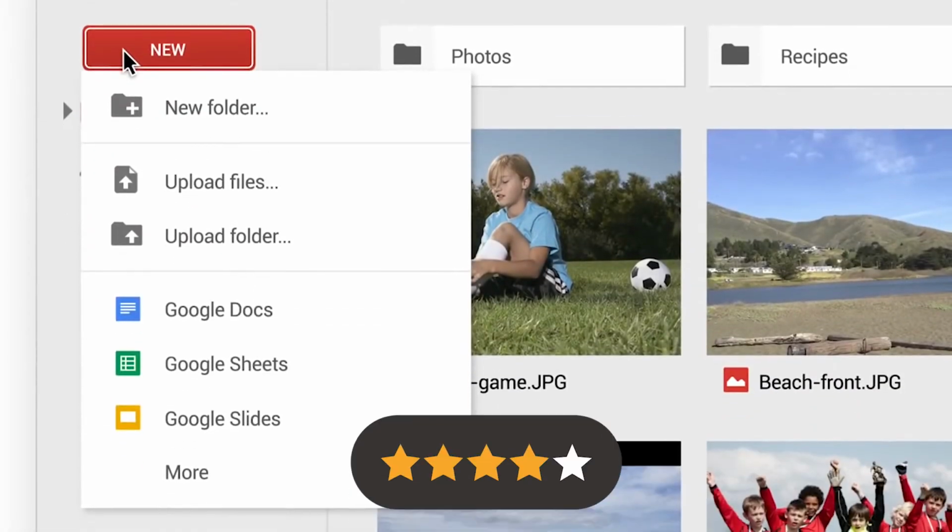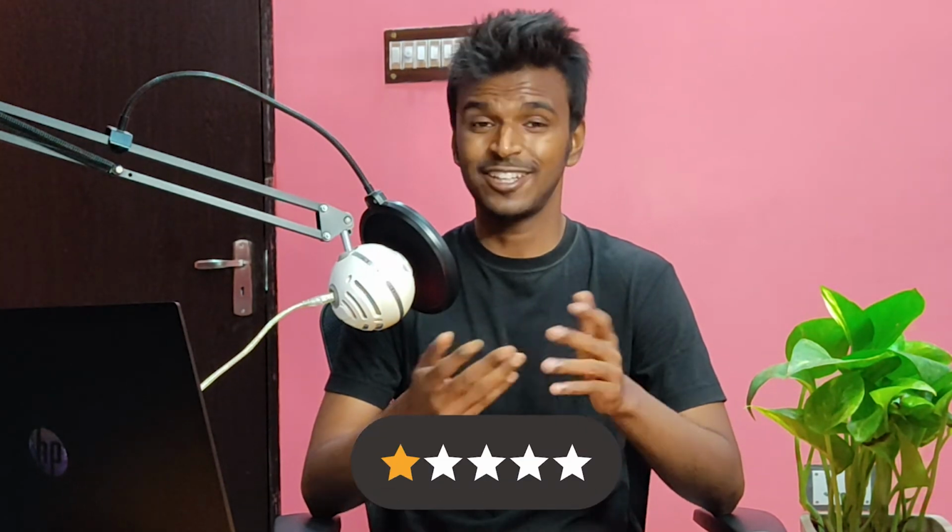Google Drive is super simple and easy to use. It syncs with your computer as well. And I love the fact that it's super minimalistic, and I love the overall design. And in terms of complexity, I wish I could give it 0.